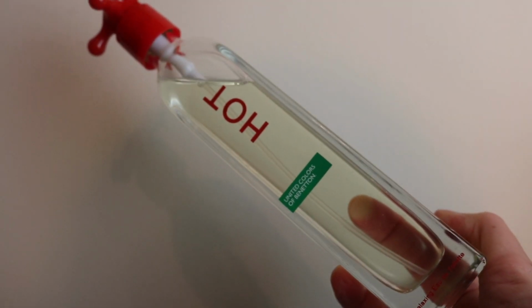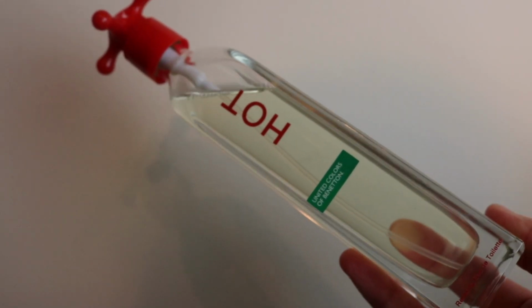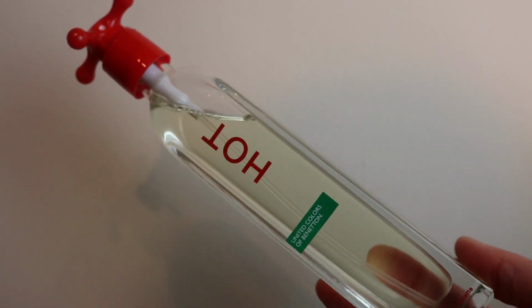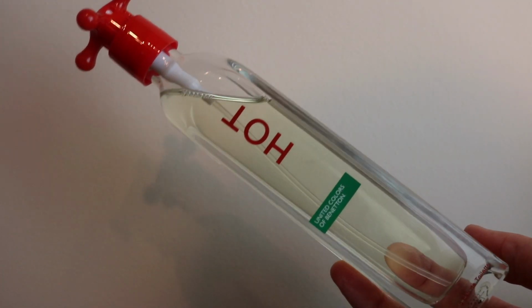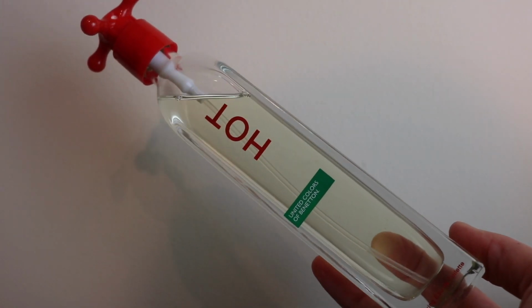Okay, I've got this one here. This is Benetton Hot. And this is very, very similar to Chanel's Allure. It totally smells like Chanel. I mean, it's really, really similar. I love this. This is such an inexpensive little gem. So that is Hot from United Colors of Benetton.